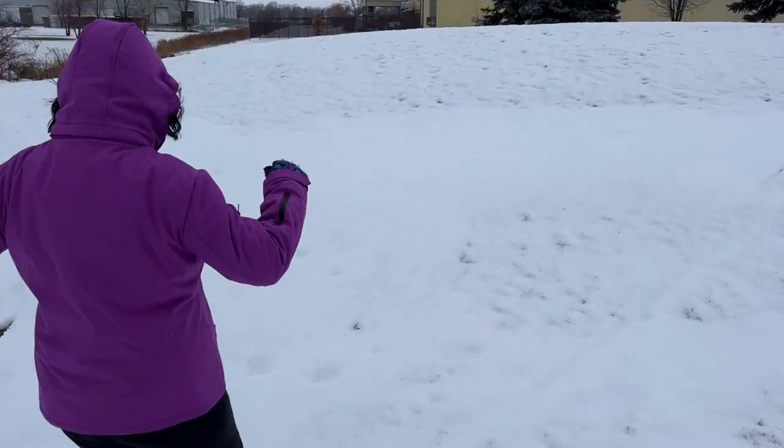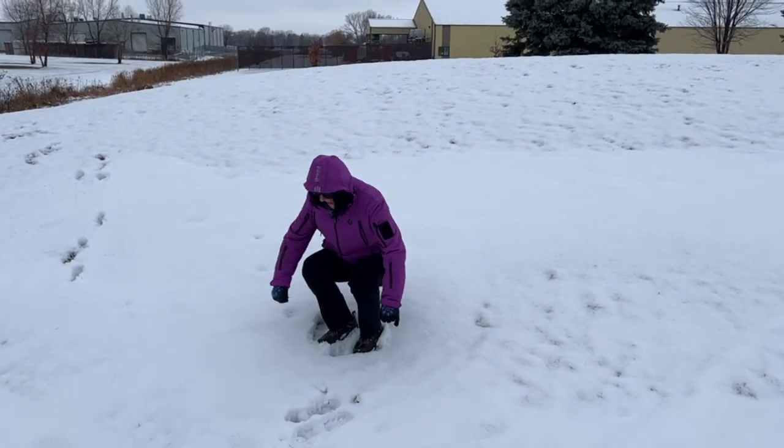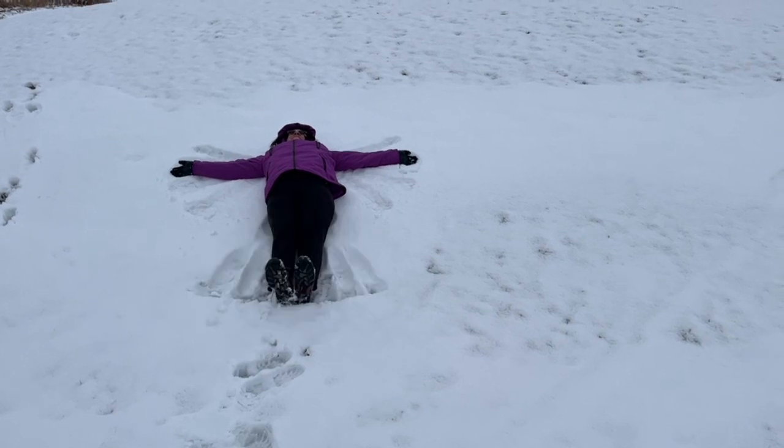Stylish, right? And very practical for important winter activities like making snow angels.